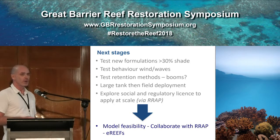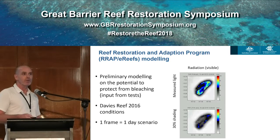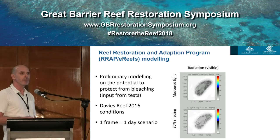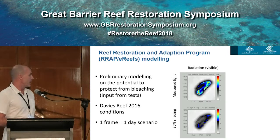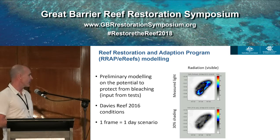We'll do that through the RAP process, but that's one of the reasons why we're here talking about this type of intervention, you know, so early in its development, is to get feedback, so we welcome that. And what we'll be doing with the data, as I mentioned earlier, is feeding that into the e-reef system, to look at its feasibility on a much larger scale.